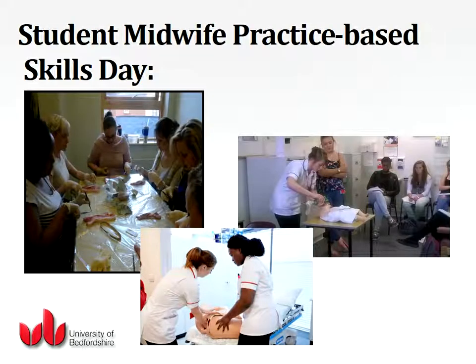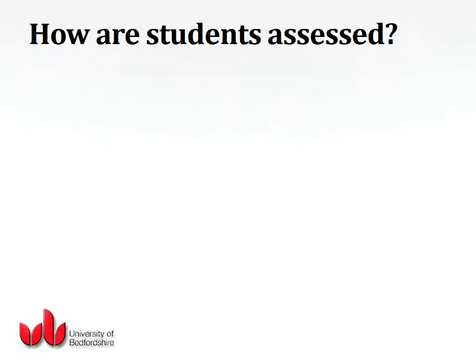We have student midwife practice-based skills days, so one of your personal study days, for example, we might pull that and say, right, we're going to have an extra day in the skills lab and we're going to teach you how to suture, or we're going to teach you how to resuscitate a baby, or give you a practice session. So we can provide those extra days.